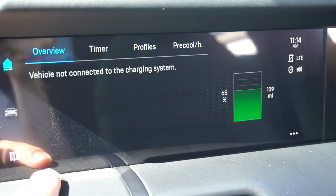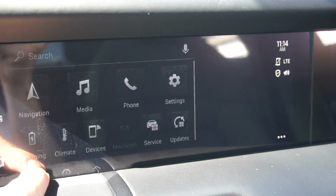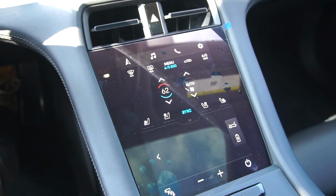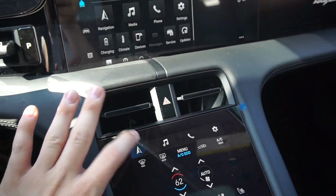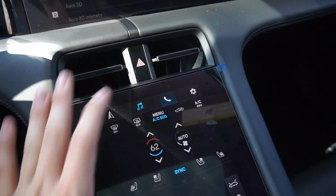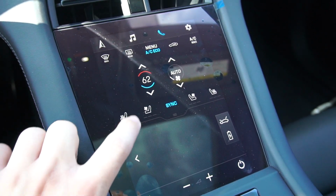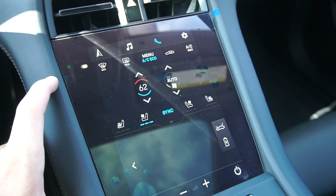Here is your charging information, tells you your percentage and your mileage you have left. Coming down to the bottom screen here, we have more options for controlling all sorts of things that you would be able to control up there, such as your navigation, your media, your phone, and then most importantly, your climate control and your seat settings, your seat heating and your seat cooling. We're going to actually turn on the seat cooling because it's very hot today.